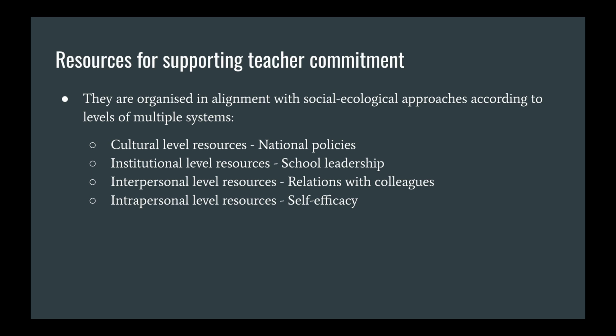The institutional level resources come from the organizations teachers are a part of. So, the idea being that these organizations should be helping to implement strategies to sustain motivation for teachers. The interpersonal resources are the ones we find through the relationships that teachers build with their colleagues and with their students and the students' families. And the intrapersonal resources have to do with individual factors. So they found that self efficacy and a sense of purpose were the most common ones found in intrapersonal.